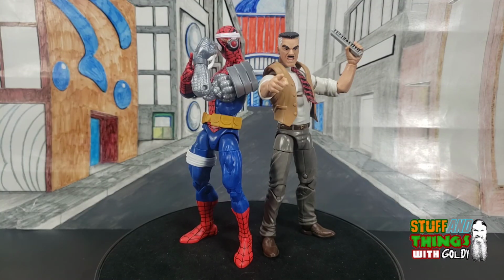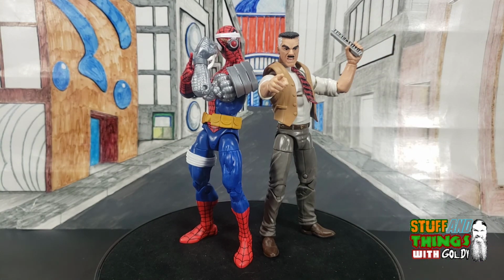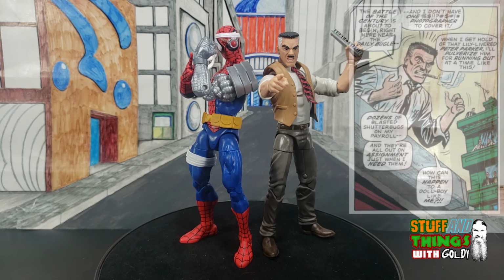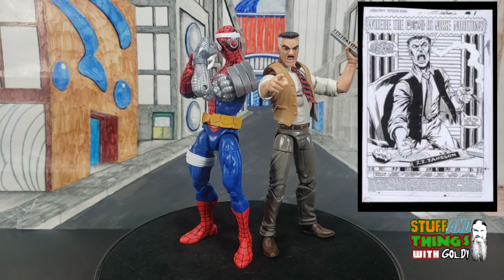Now that we've gotten through the logistics side of things, let's talk about the figures themselves. They are absolutely awesome representations of their comic book counterparts. Now, Jameson is not the animated series version. This version would be a little bit closer, but he is not, take a look, not the animated series version. Now, he's a lot closer to the John Romita Jr. or Sr. version of Jameson, if you take a look here.